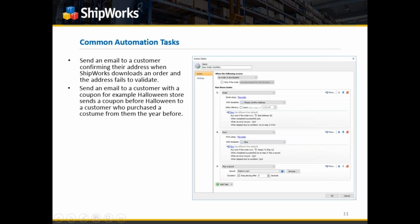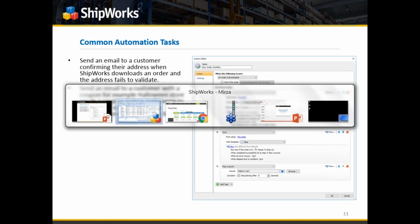Another automation task that you could do in ShipWorks is, since it has the ability to send emails, you could, and I had a customer do this not too long ago that sold Halloween costumes. What they did is they would look back at everyone that placed an order for a Halloween costume the year before in October, and they would send all of those customers a coupon right before Halloween this year so that they could potentially get some repeat business out of it.